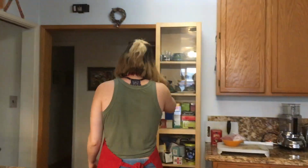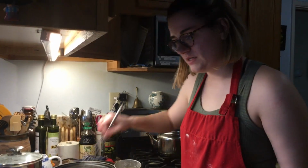But I grew up with a recipe where you separate the eggs and the yolks. So the yolks go in and then you, what is the word I'm looking for? Whisk. Meringue the whites and then fold them in. Alright, so we're gonna whisk these together.